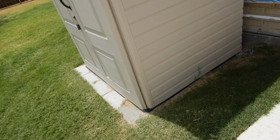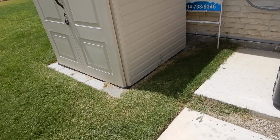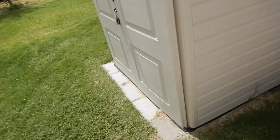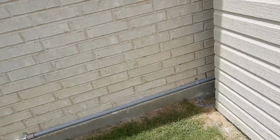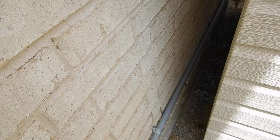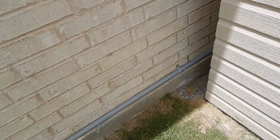You have storage buildings this close to your structure. Okay, that's conducive to wood destroying insects. And I get it. Where do you want to put something like this? It's not the most attractive thing to include in your yard. You kind of want to hide it and put it next to the house. I get that. But then it makes this wall inaccessible, and dark. Termites being blind, they sense the dark, quiet places to enter your home.